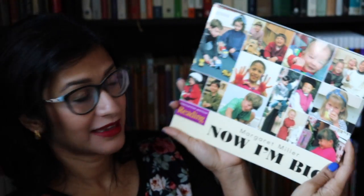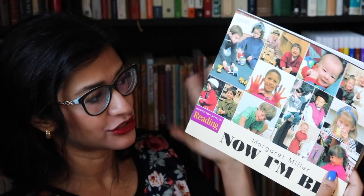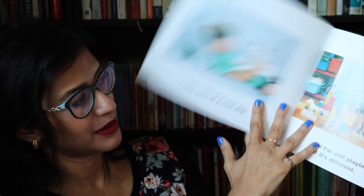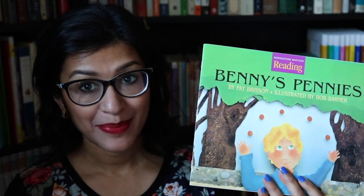Now I'm Big, and I've noticed that a lot of these are published by Houghton Mifflin, which obviously is a very good children's publishing company. So this is all about when I was a baby and all the way to how you are now and how you're different, which is nice to know, by Margaret Miller. Ooh. Benny's Pennies by Pat Brisson.